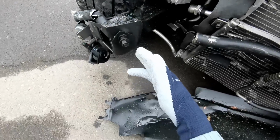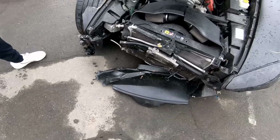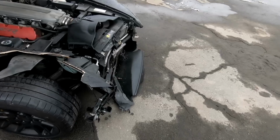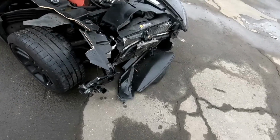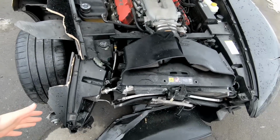But this frame rail, look at this. Yeah. Completely shifted to the right. The accident probably came in like this. It gives access so you can just kick the frame rail back in place. And then pretty much car is done. Easy fix. So not everything's bad. Even though the fender's broken, it makes it easier to fix the frame rail.